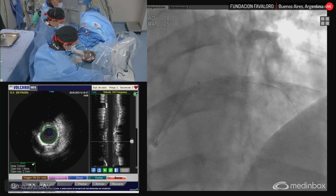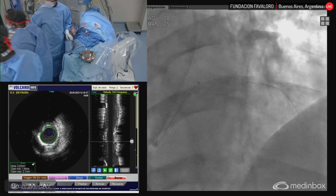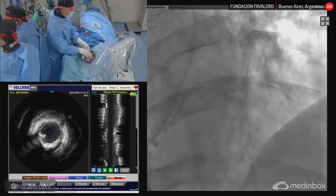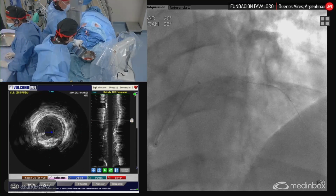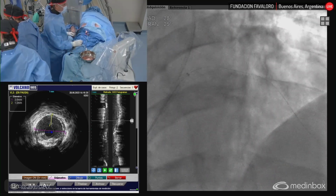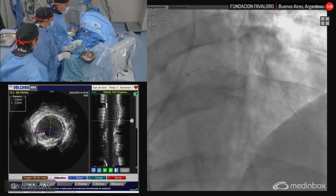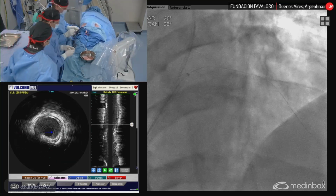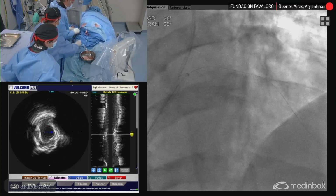So there we can use an Apollo non-compliant device, 2.5 by 20 or something like this. This is a non-compliant device from Biosensors. This is only 3% axial growth when you inflate at very high pressure. The average burst pressure is 30 atmospheres. The diameters that we have are from 2.0 up to 5, and the length from 6 until 30. So we are going to use 2.5 by 20.